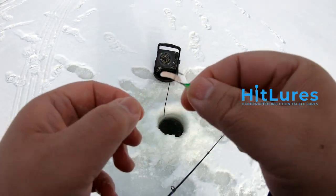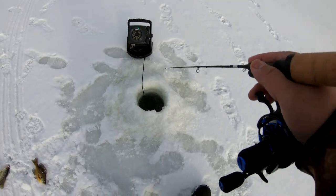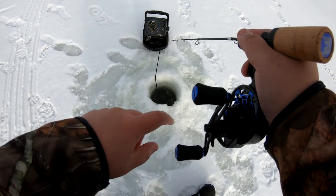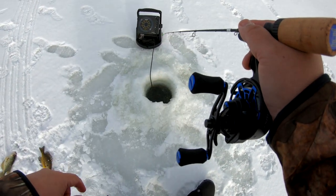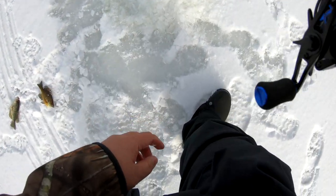Right here, guys, just using hit lures. This is the glow red. Still more fish down there, so let's get our bait down there real quick. You see, today we're just hole hopping.